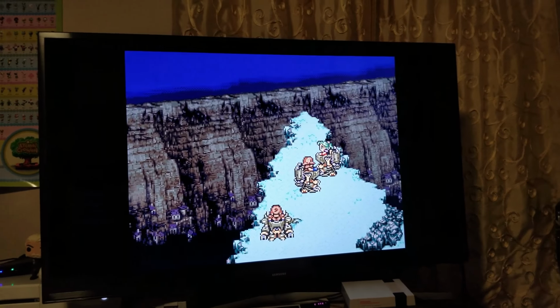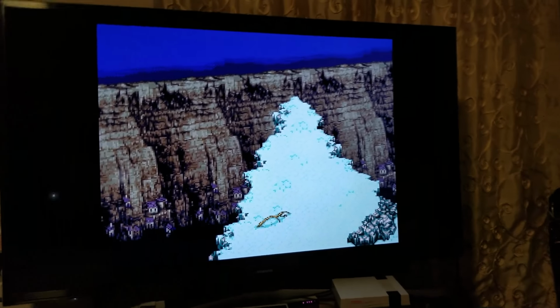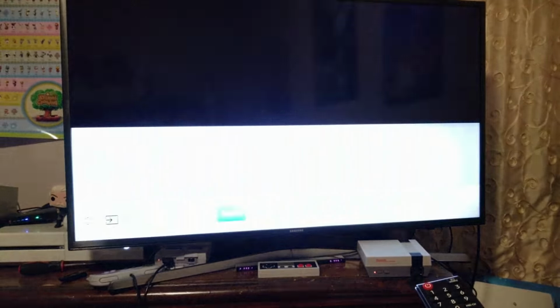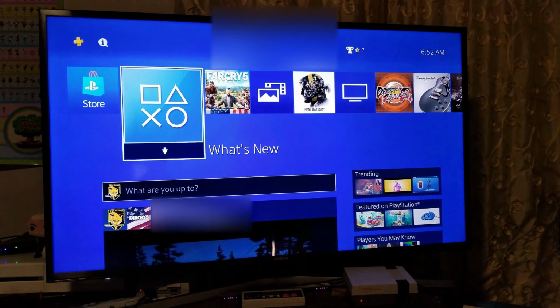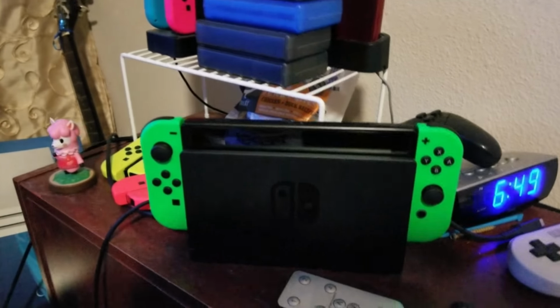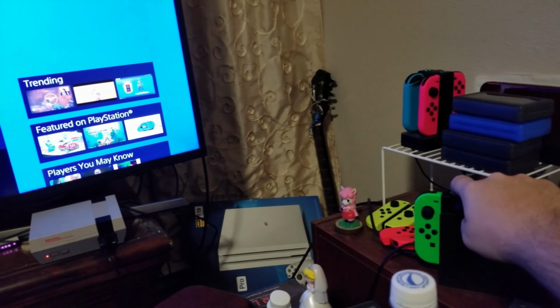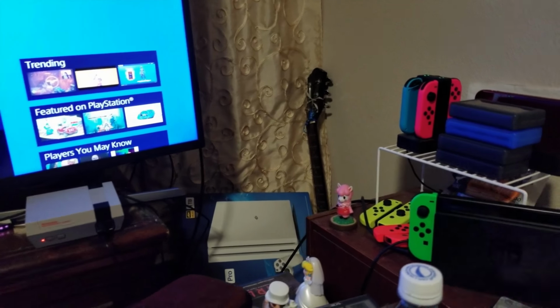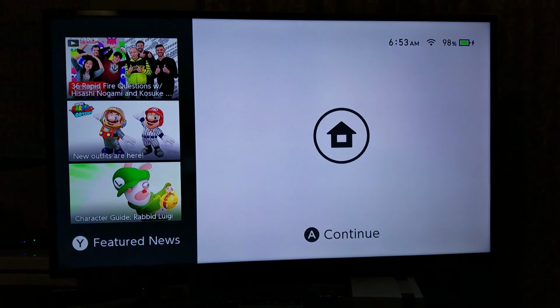Now this TV is a 4K TV, so because of that, the PS4 has its own HDMI port so that I can actually use 4K with it, which is here, the PS4 Pro. And then here we have the Nintendo Switch, which I really like, so it has its own dedicated controls. The TV responds to the Switch, so if I turn the Switch on, the TV will automatically switch to the Switch channel.